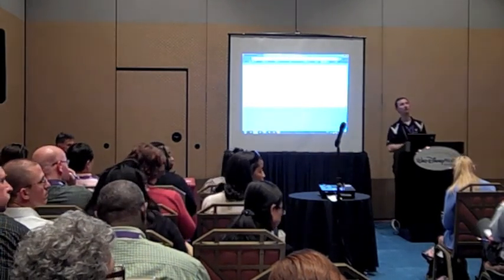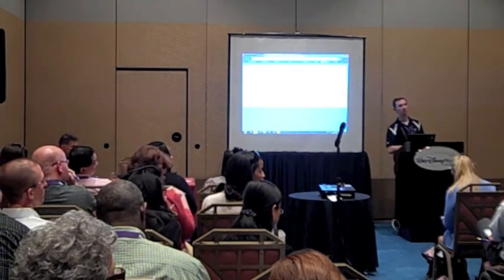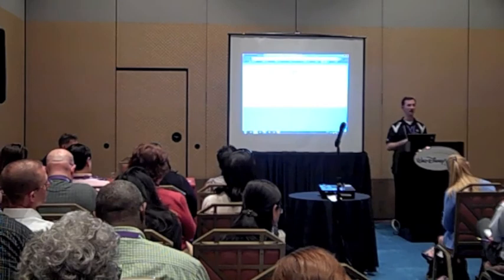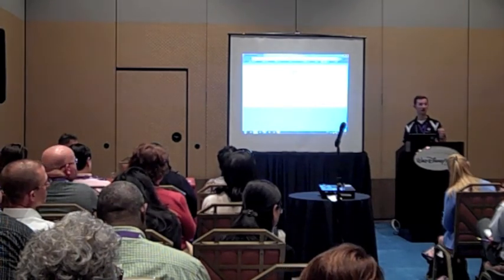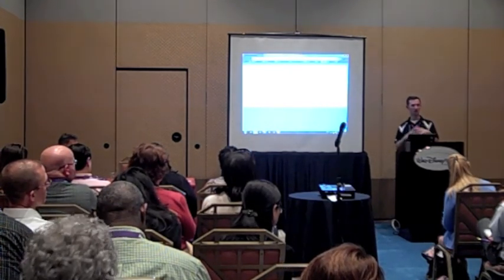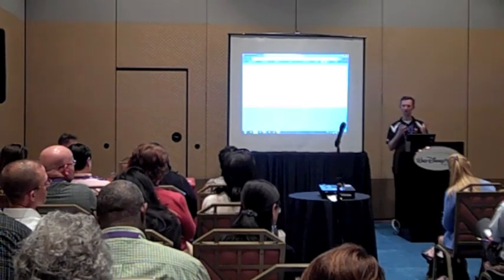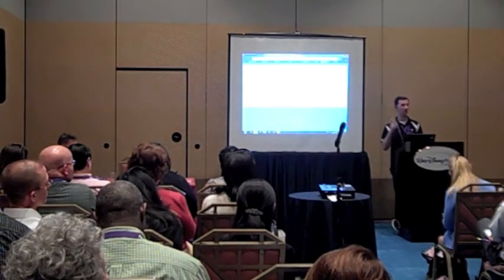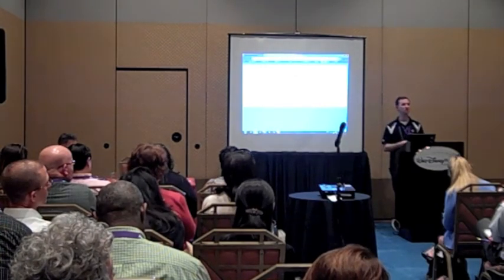Sir? Do you have multiple templates if you have multiple badge stock? The question is, can we have multiple templates if we have multiple badge stock? The current release of Badge on Demand supports one badge layout for a customer. We know that that's a requirement that we're going to release probably around the middle of the year to allow you to pick a template per conference.